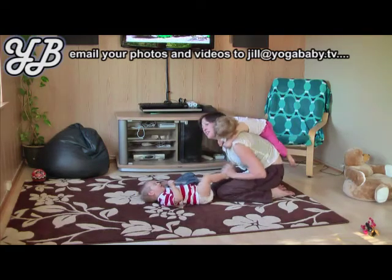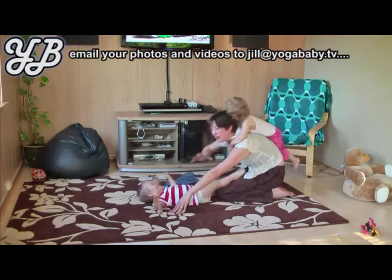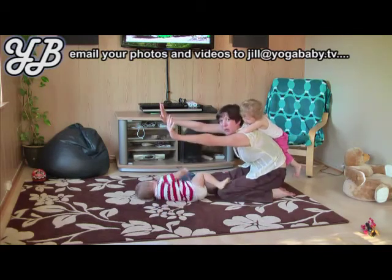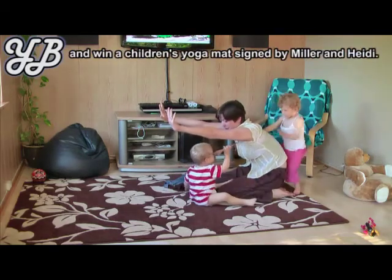This chest opener you can also do sat back here on the heels with the hands out in front. Or you can have the hands up against a wall, and that's going to really open up the chest and provide you with some relief.